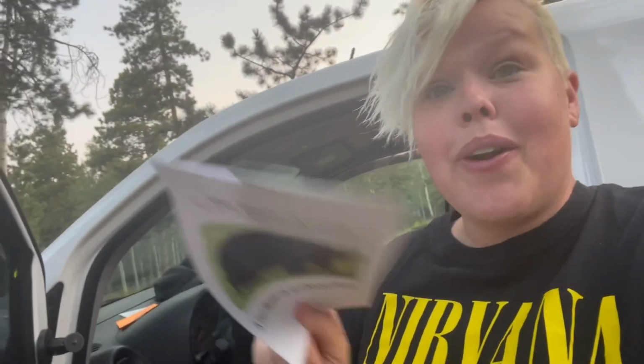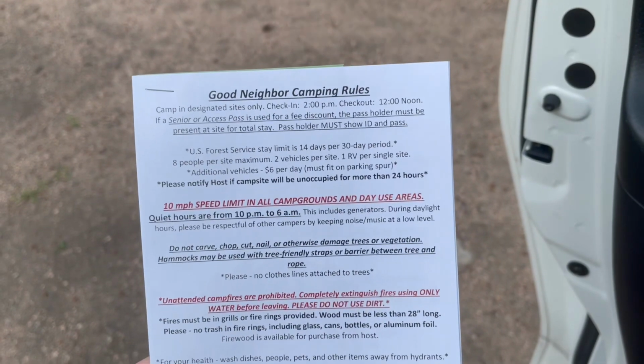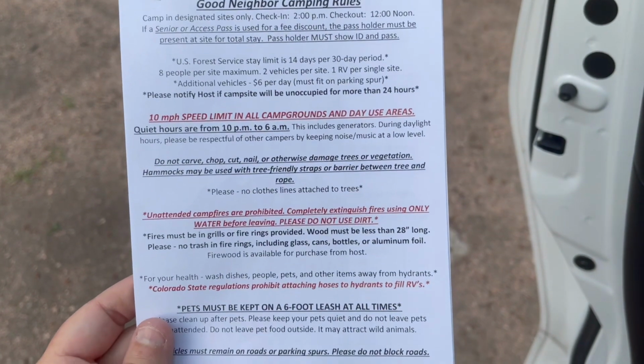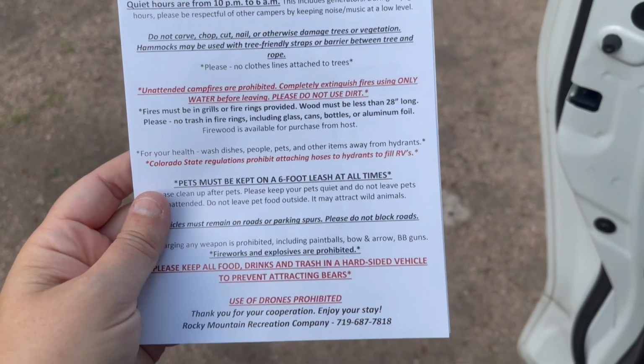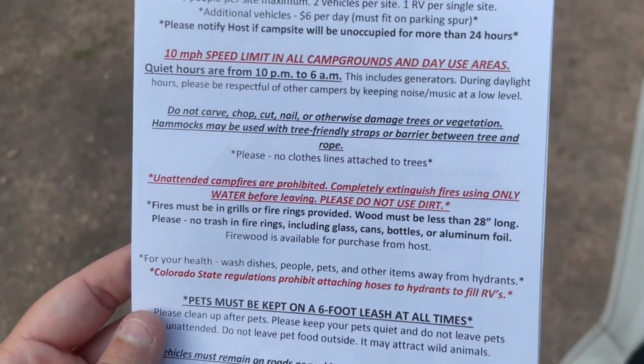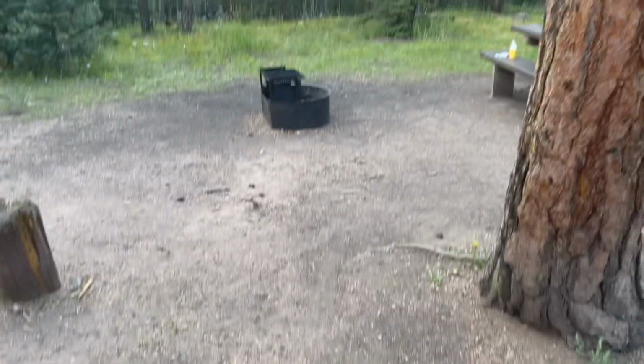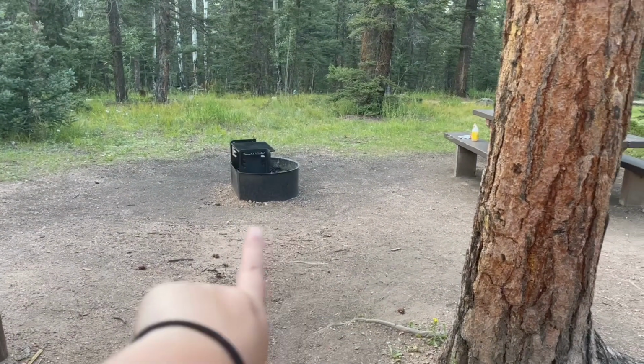Be bear aware. Now there are no bear boxes here, so it's up to us just to make wise choices. And being in the hard sides of the van, not too worried. But there's some other rules and things like that, so I'm gonna look at those real quick. Now most of these are very similar to what were displayed on the board up there, but just in case, and unlike some of the other campsites, we actually are not under a burn ban, so we could, if we wanted to, use this.